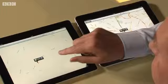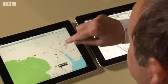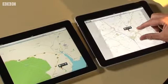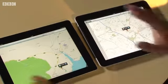So here is Luton. I've just searched for Luton on Apple Maps, and somehow Luton, England turns out to be just outside Exeter. Doesn't seem to know where it is. Here, of course, is Luton on Google Maps, exactly where it should be. Another example of somewhere where the residents say Apple has misplaced their town on the map.